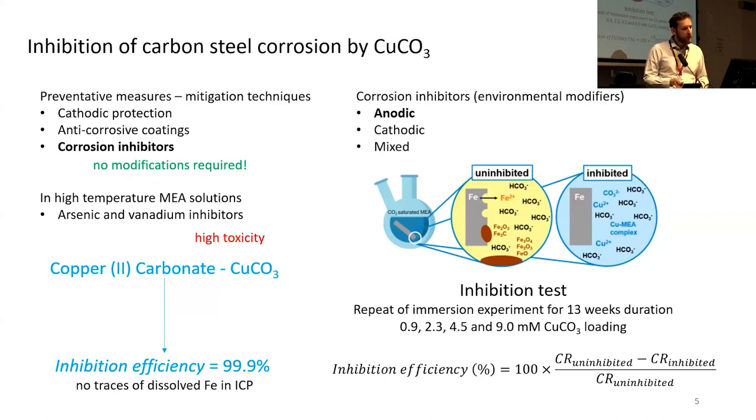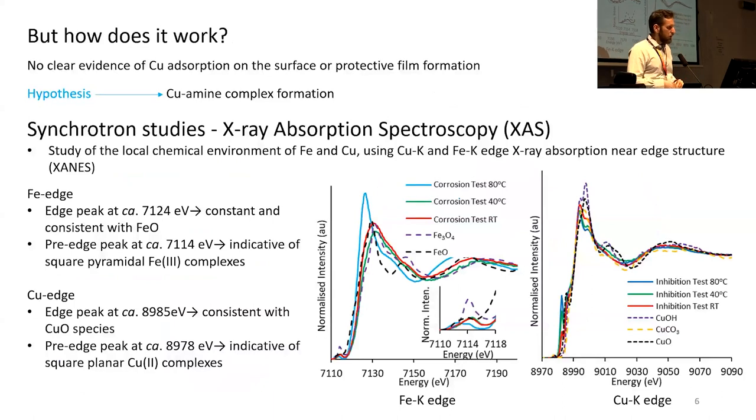So to test the inhibition efficiency of copper carbonate, we repeated the immersion experiments from earlier for a slightly longer duration, and we introduced different loadings of copper carbonate, as you can see here. At the end, we calculated the inhibition efficiency. The inhibitor was very efficient, and in all cases, the efficiency was above 99.9%. Even at the lowest loading of inhibitor, 0.9 millimolar, there were no traces of iron in the ICP. So we know that we have an inhibitor that works.